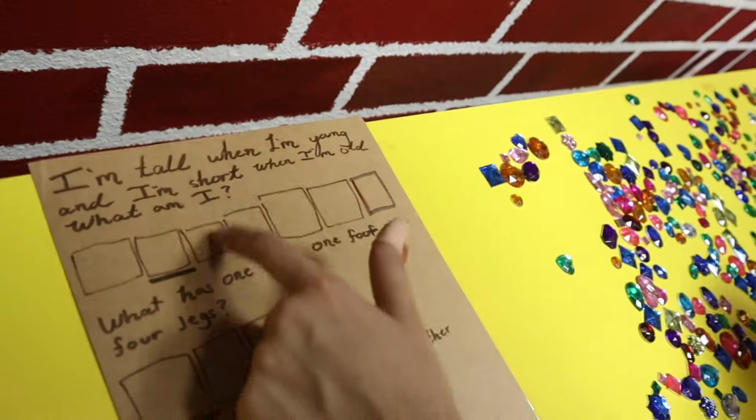Since this is a puzzle, you guys can help out by leaving the answers in the comments if you know what they are. Because look, these ones are also underlined, so it must lead to a second clue once we fill everything out. Okay. I'm tall when I'm young and I'm short when I'm old. What am I? Oh, candle. Because a candle starts tall and when you burn it, the older it gets, the shorter it gets. So I think it's a candle.